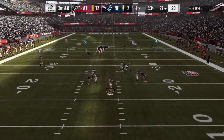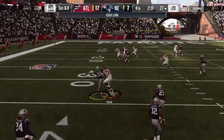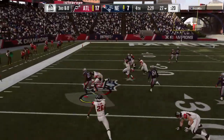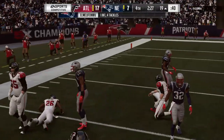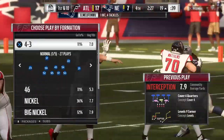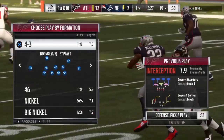From the shotgun, Ryan. And intercepted. Maybe the turning point they need. Picked off by Obi Melifonwu. And he'll take this back down inside the 20. 2-score game here in the fourth, and that pick, it kind of keeps the door ajar, doesn't it?